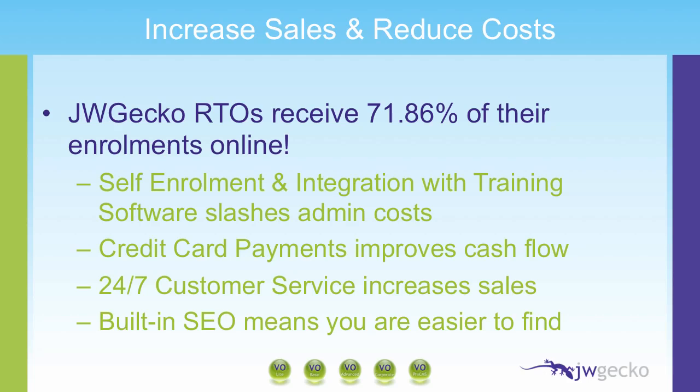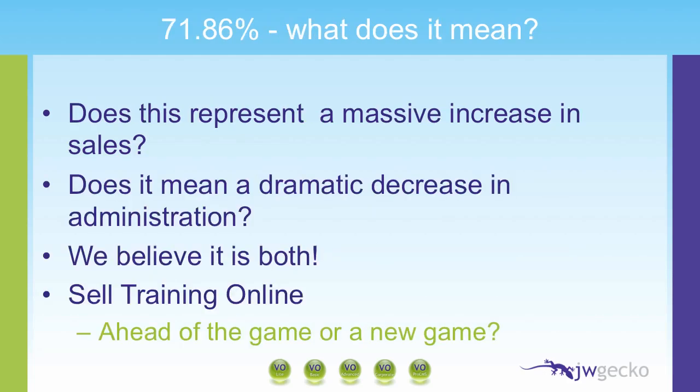And because our background is in search engine optimization, and the product that we have used for more than a decade is the core of our vet product set, it means that a lot of the SEO features and functionality are already built in at no extra charge, and it makes the whole thing a lot easier and more effective. But what does 71.86% mean? Does it represent a massive increase in sales? Perhaps. Does it mean a dramatic decrease in administration? That's probably true too. We actually believe it's both. So when you sell training online, the interesting thing is, are you actually ahead of the game, or is it a new game?